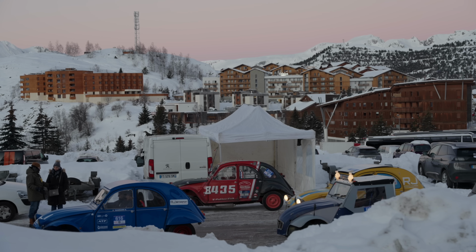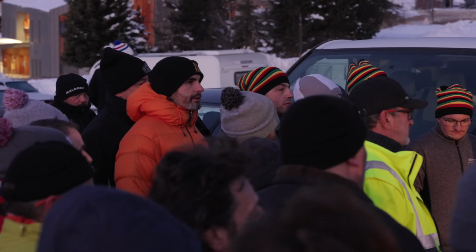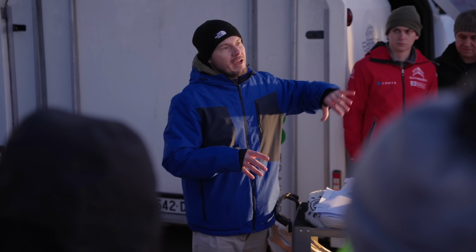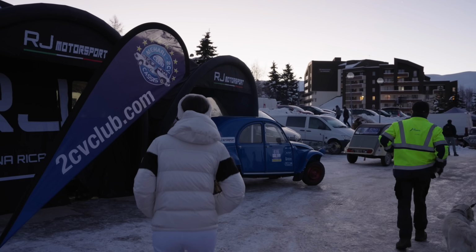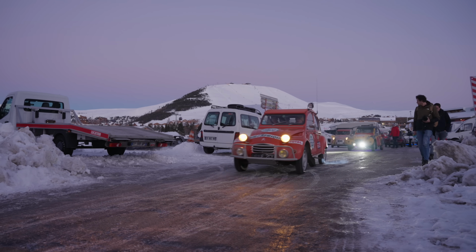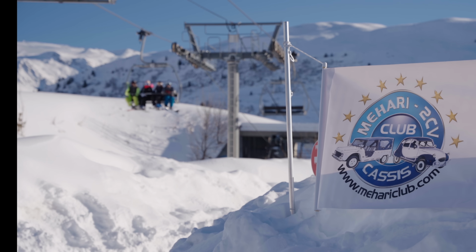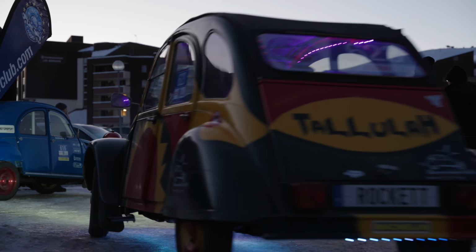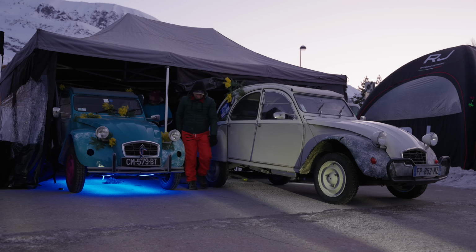A pre-dawn, pre-breakfast briefing at the ski resort took place entirely in French, and the makeshift pit area certainly contrasted with all the skiers arriving at the gondolas. This is an intimate event consisting of about 30 cars and 100 dedicated 2CV folks. It's organised by 2CV Club Cassis, who I paid a visit to recently when driving their twin-engined 2CV Sahara. This is a jolly affair where I realised fun takes precedence over seriousness.